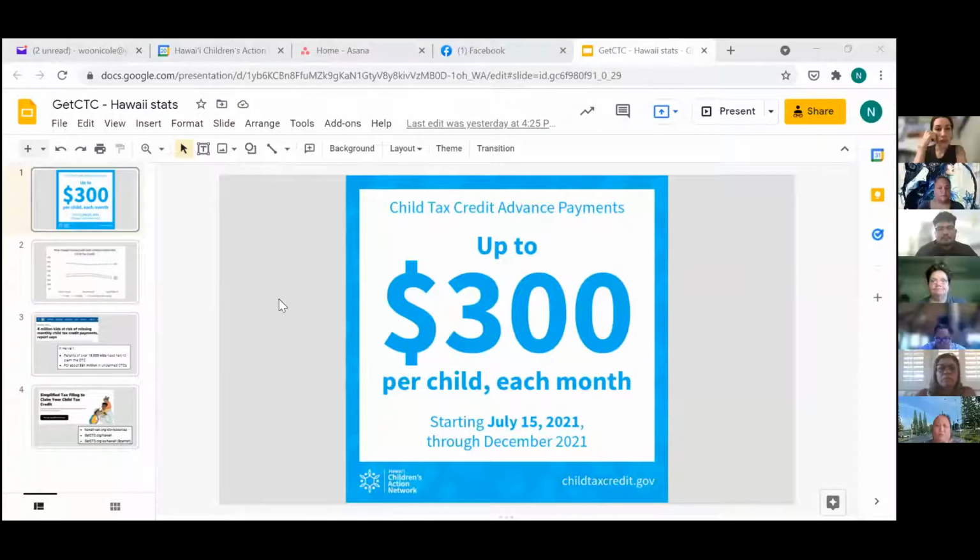So this is a very quick intro. Right now, for the rest of the year, families can get up to $300 per child per month. And then after the end of the year, they can get the second half of their annual child tax credit in their tax filing, and our trainer will talk to us about that.